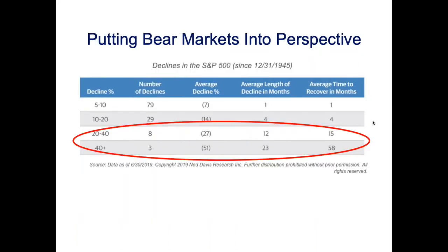Since 1945, 11 bear markets. 8 of them have been contained in the 20 to 40% range. Average decline, 27%. We've already exceeded that. Typical length, 12 months. We did it all in 1 month. There are people on TV saying, well, the faster you go down, the quicker you recover. And that's something I actually believe in.